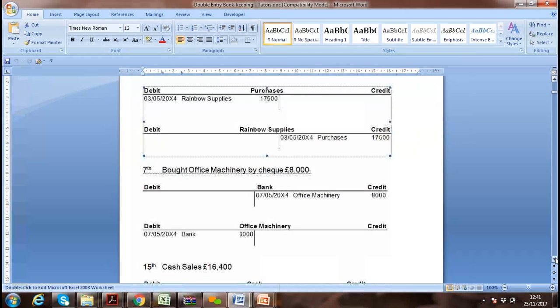Any question here? No. Okay, then we bought office machinery by cheque. So we are buying office machinery. So office machinery increasing is our asset. An increase in asset is a debit, which is 8,000. And we said that we are paying through the bank account, so it is supposed to go down by 8,000. The cash balance is supposed to be down by 8,000. So one debit, one credit.